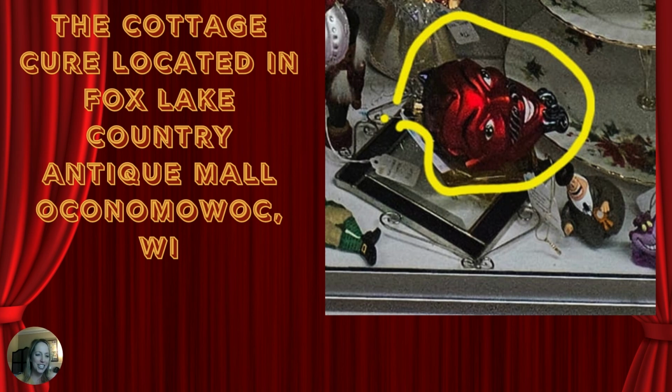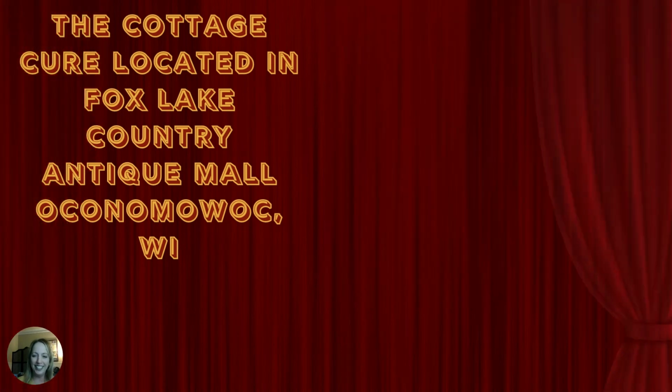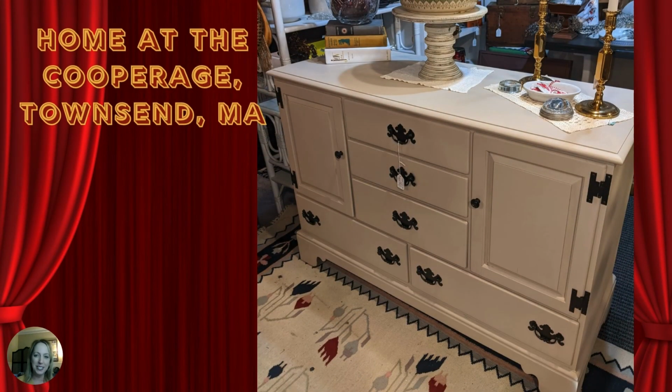The Cottage Cure is so active in the group, and I just love them. But I've never had to pronounce where you're from. Sorry if I messed that up.